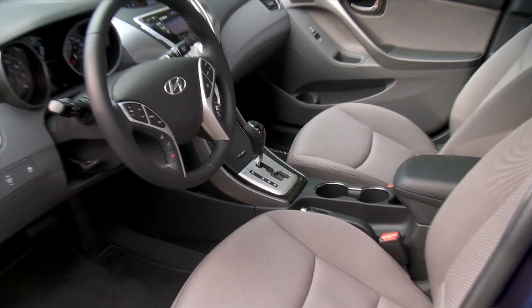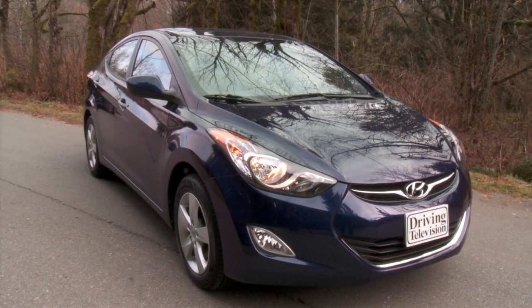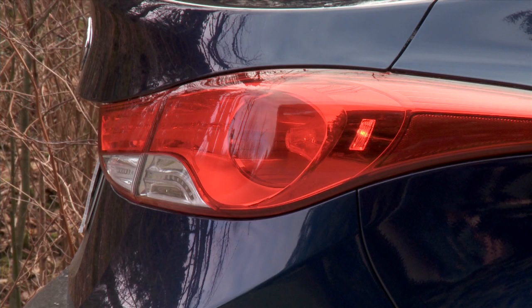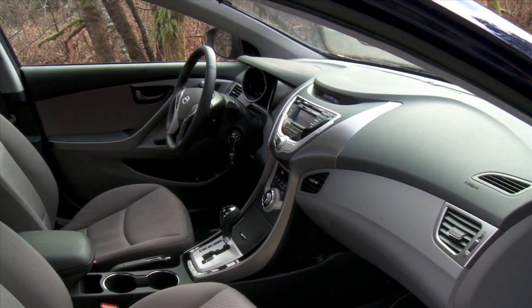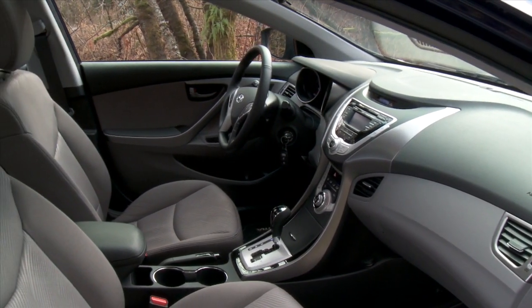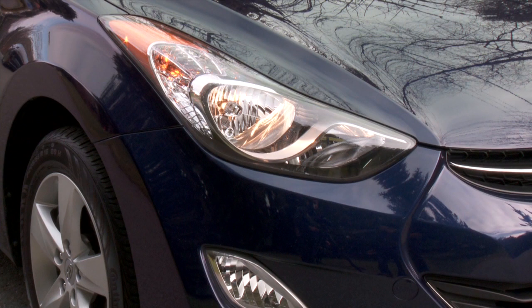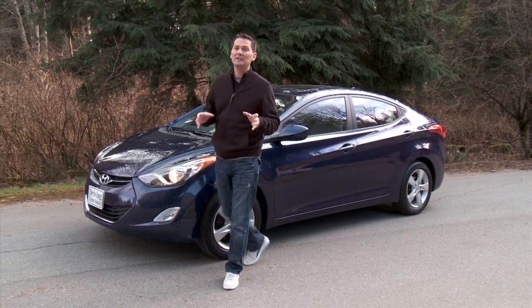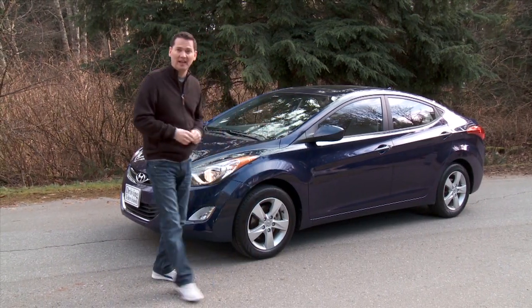With almost 25%, a full quarter of all cars sold in Canada being compacts, this latest Elantra is a big deal. So big, they have huge plans for it, most notably the number one sales spot currently held by the Honda Civic for over 13 years. That's a pretty lofty target and one that Hyundai wants to hit.